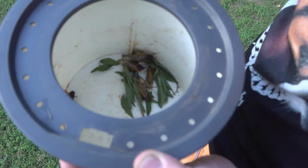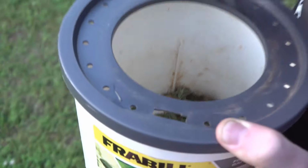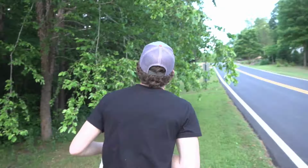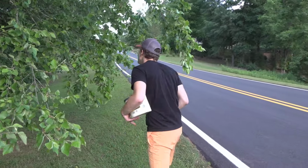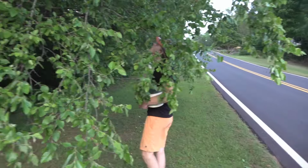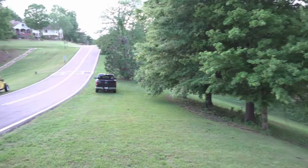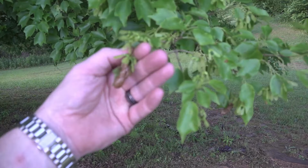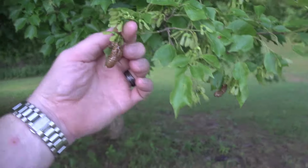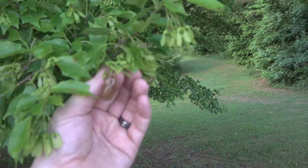All right, let's catch some more for Nathan so he can fish. All right, we got some, guys, for fishing for later. Gotta catch more, though. They're hard to catch, actually. It's like when you don't want to catch them, they're everywhere, but when you want to catch them for fishing, they're hard to find. There's some more ones that hatched earlier, right there. They crawl out of the ground and they just hatch.